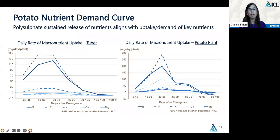On the left-hand side, you look at it within the tuber, which is a little different, of course, because we don't have tuber initiation right off the bat. So we actually start at 30 to 45 days. You can see our highest nutrients that we need are nitrogen and potassium. And they continue to go up even higher when they go up to 45 to 60 days. On up to 75, they start to decline after that. So we have that big draw from the tubers where it needs that nitrogen and potassium. But you can see down on the lower portion that it also needs the calcium and the magnesium. So those are definitely a portion of it as well. And by the time we get to 90 days, we're starting to see a definite drop.